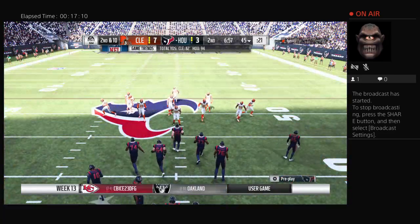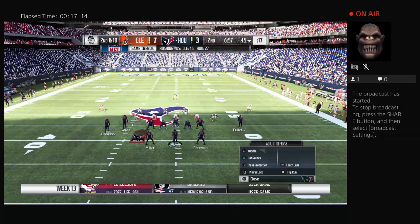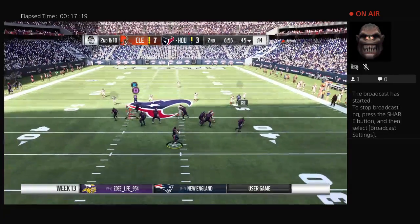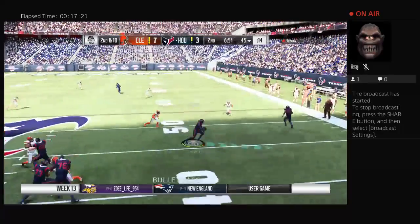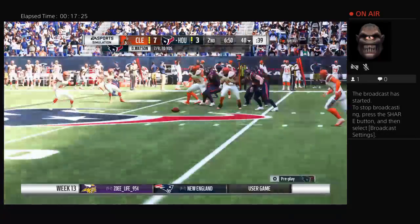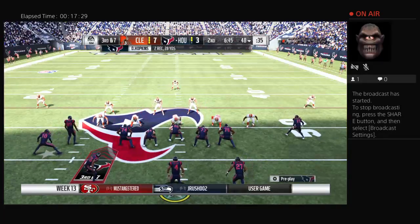So now 2nd and 10 after the incompletion on first down. Come back, come back. Watson going to throw again. The hook up on the right side to Hopkins. And he'll get it out a couple yards shy of midfield at the 48. Only 3 yards on the catch.